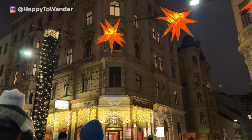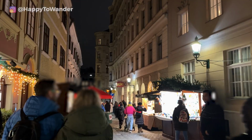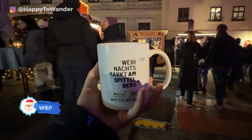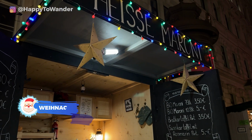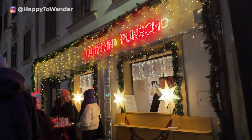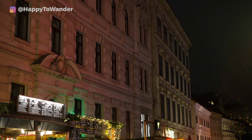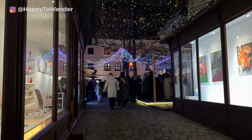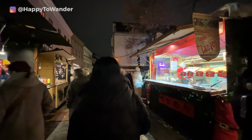The first one is only a 10-ish minute walk from Maria-Theresien-Platz, and is commonly considered a local's favorite. I'm talking, of course, about the Weihnachtsmarkt am SPITTELBERG. This cozy neighborhood market is arranged along narrow lanes and small courtyards, giving it a much different feeling to the grand markets of the city center that are hosted in sprawling squares. The selection of vendors here is unique and eclectic as well.